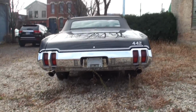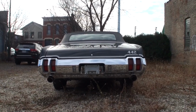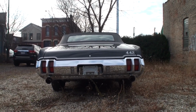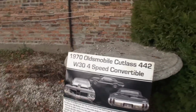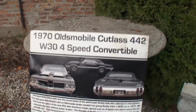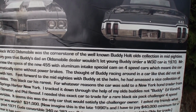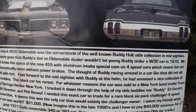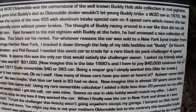I always thought that this is a great shot of this car. Lots of little fun pieces with this car. First of all, I want to show you this. It wouldn't really fit well in the trunk. Yeah, we did that for a show that I took it to. It's one of the first W-30s that my friends in the hobby said they knew about.